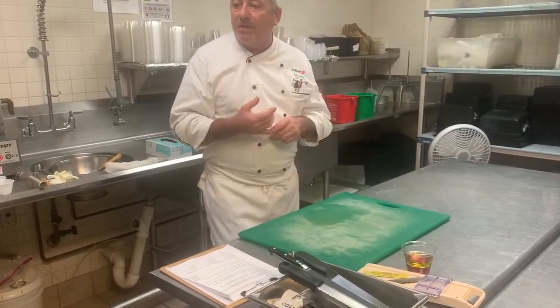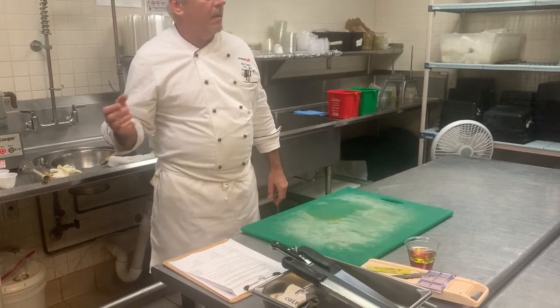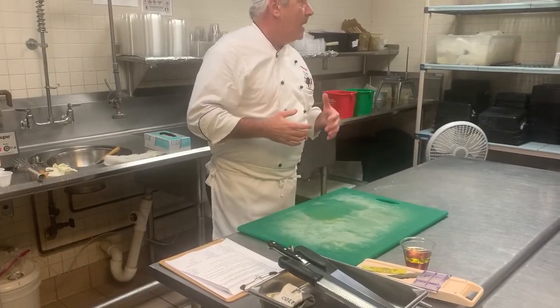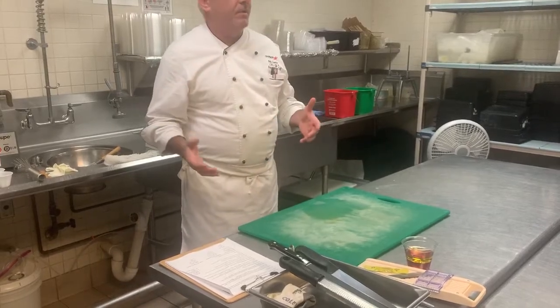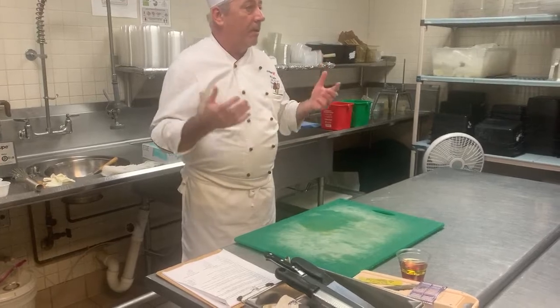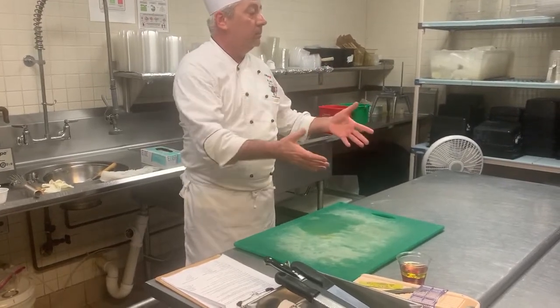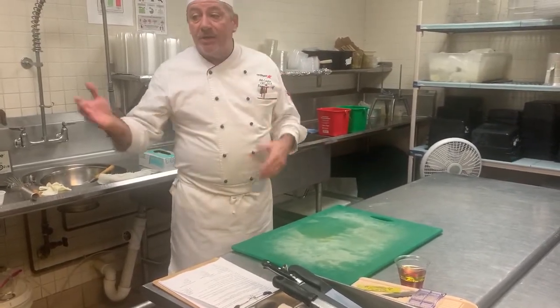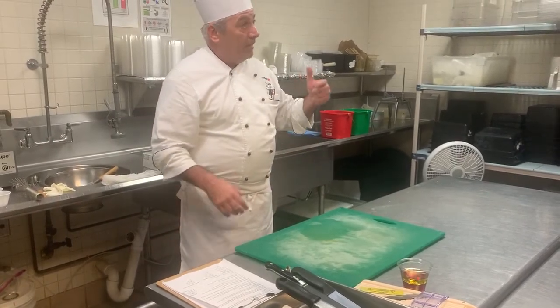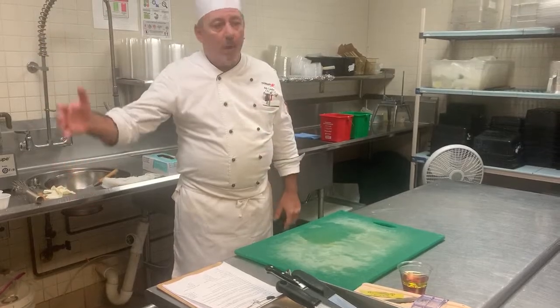So today we're going to make 3 salads. We're going to make a Mediterranean salad, we're going to make a Hawaiian salad, and we're going to make a Cobb salad. Now, typically salads are classified in 2 different ways, either tossed or arranged. Tossed is simply mix it all together, put it on a plate or a bowl, and you serve it. Arranged salad is what we're going to do today, so that takes a little more thought.